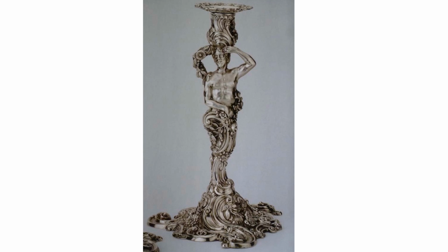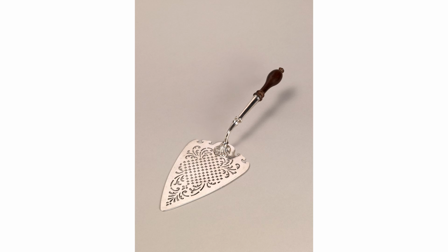And that allowed you to have even more light. So new technologies are always reflected in the forms that are being made. And we've got a couple of other candlesticks that I hope continue the story.